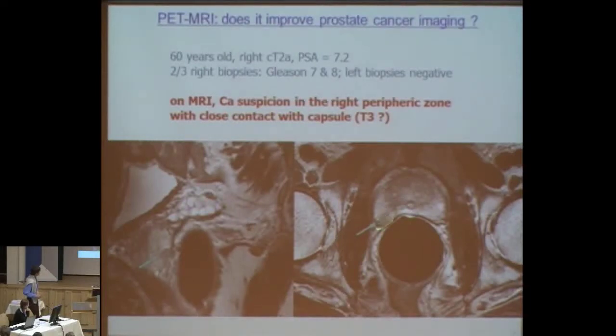You see here right away this dark image. This is most probably where the positive biopsies were. And it's in close contact with the capsule, so it may be a T3. But on the left, sorry, where the biopsies are negative, also nothing to be seen.